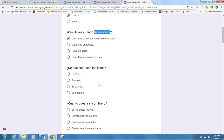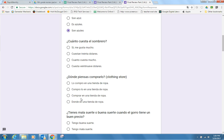¿De qué color son los jeans? What color are the jeans? Notice son los jeans, so the answer would be son. Not azul, because it's jeans. It's got to be plural. Son azules would be the correct answer. ¿Cuánto cuesta el sombrero? The answer would be cuesta. It costs. Not cuánto. It would be cuesta $29. Notice the question was cuesta, so the answer is also going to be cuesta.